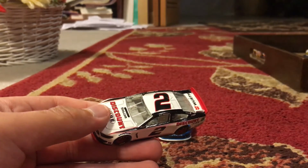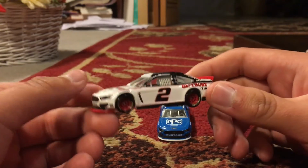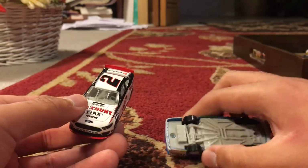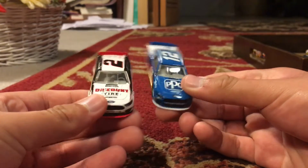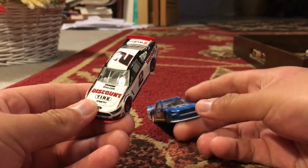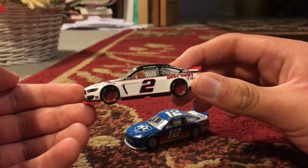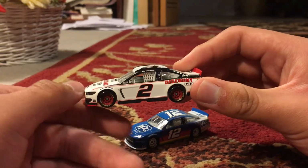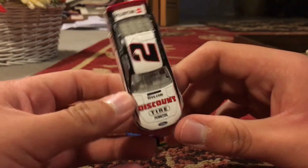So with that being said, let's just get straight into the video. We're going to review both of these cars, considering that these two did come in NASCAR Authentics wave number 4. And I may consider checking into my Target stores, because really with my Targets, they would kind of restock on some old NASCAR Authentics stuff. So maybe I could find some of them.